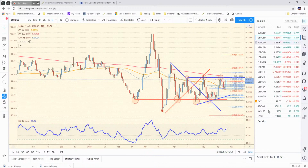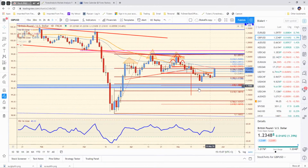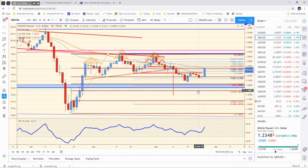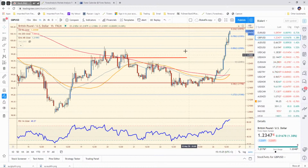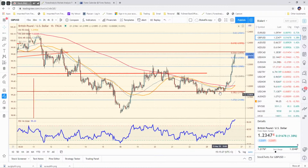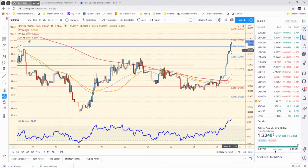I mean, you look at the cable, it's ripping today, and that is a lot stronger than, I mean, you just look at the pound, it is just on fire right now. And I was like, wow. When I got up this morning and I saw the cable ripping, I'm like, man, that's caught a lot of people off guard. I'm not short the pound dollar. I mean, that was after it had already ripped up from the 120, the low 122s to the mid 123. So very strong move in the cable.